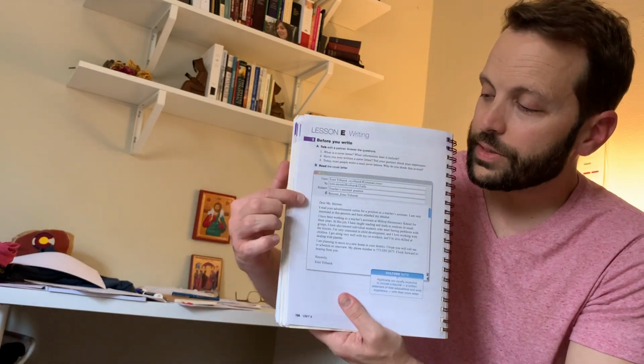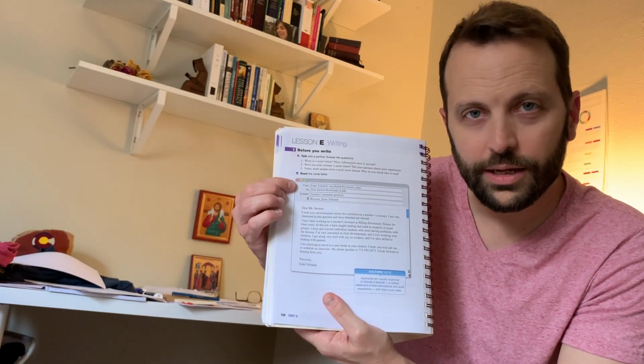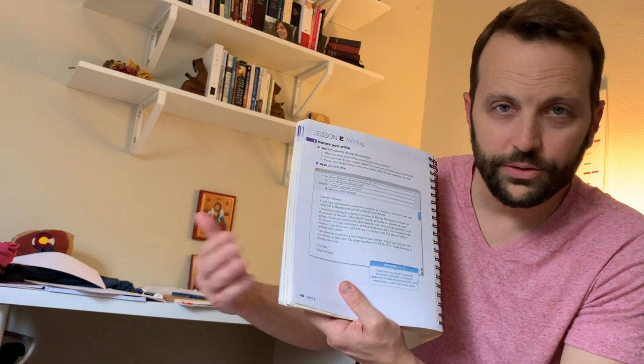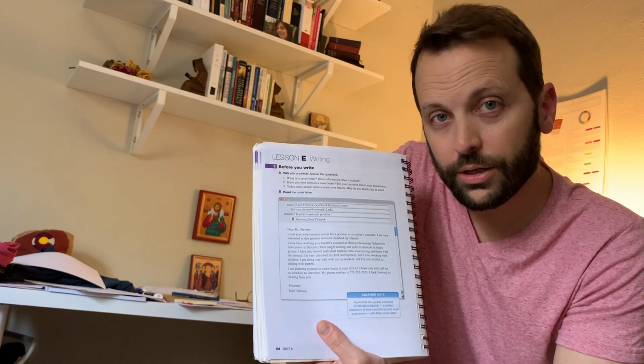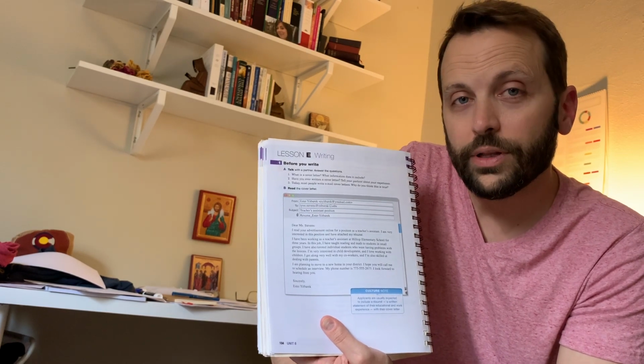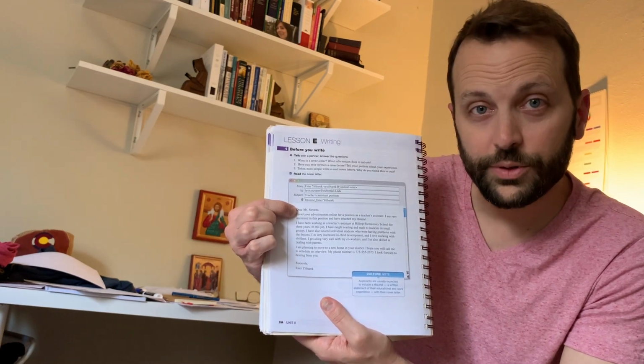Now, that may sound a little rude to some people, but at least in America, it's okay. You don't have to say, how are you? Because this is in the form of a business letter, right? This is not a personal letter. You're not writing this to a friend. You don't know Lynn Stevens, or you don't know who you're writing to when you fill out a cover letter. So you just say exactly what you want in the first paragraph.